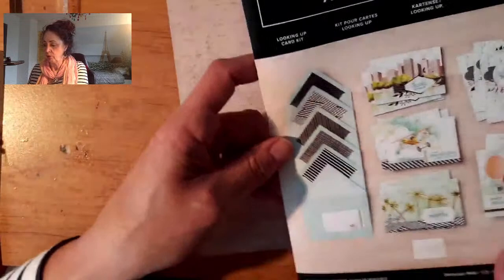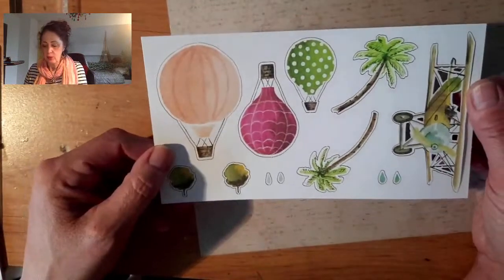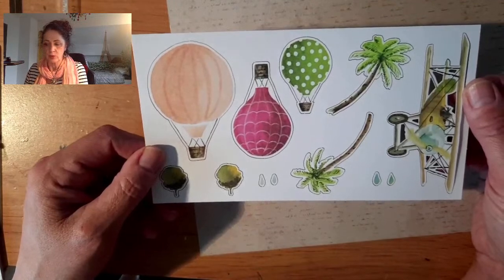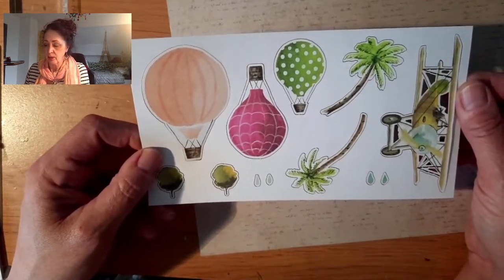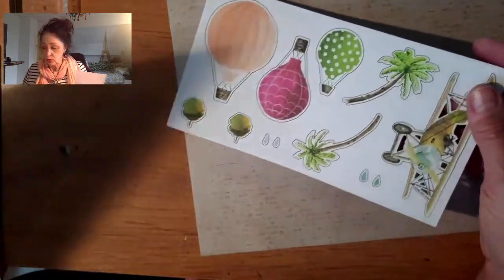So let's just move that aside. And then here are the die cuts. So what I suggest you do before you get started on your card is you can make little piles of all of them and sort them according to the card. Now, you already know that I'm probably not going to do that. That's probably the smart thing to do, but I don't want to take the time.